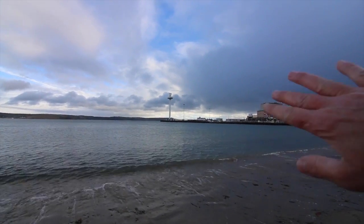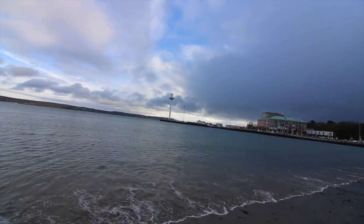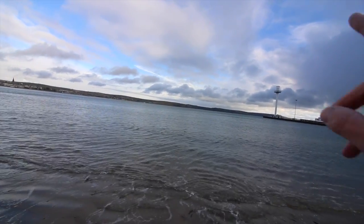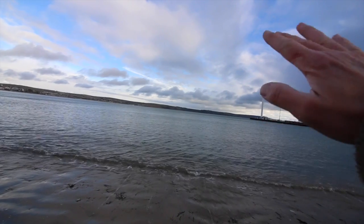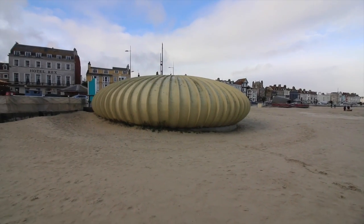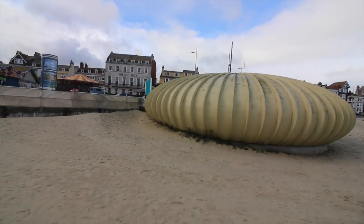There's a fort at the other side of the harbour, and it was actually built by prison inmates off the island of Portland. And even today there's a cafe on the island which is run by the prisoners. I've absolutely no idea what this monstrosity is. I'm sure I'm going to find out.